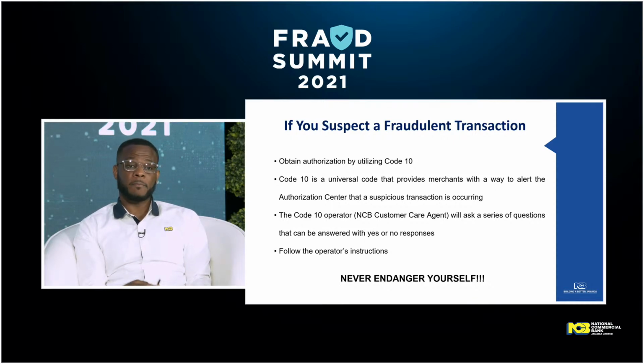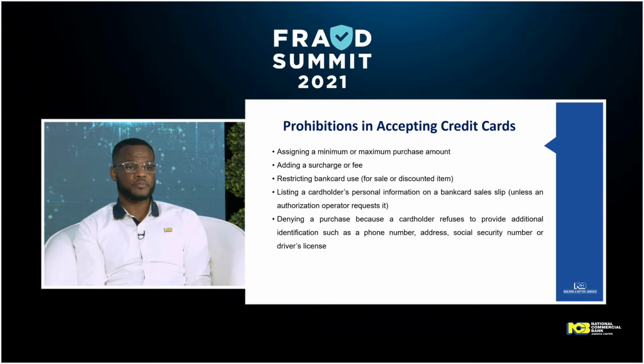However, if the person gets boisterous whilst you're trying to get through to the call center to proceed with a Code 10 call, do not endanger yourself. If they ask for the credit card, give it back to them. Then you proceed to call us and notify us, or call your security team to ensure that you are protected.